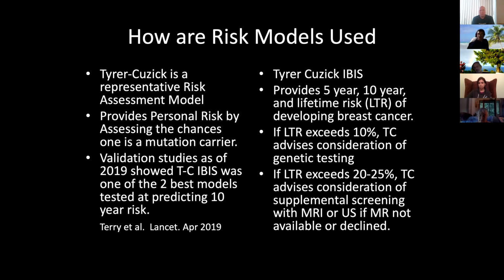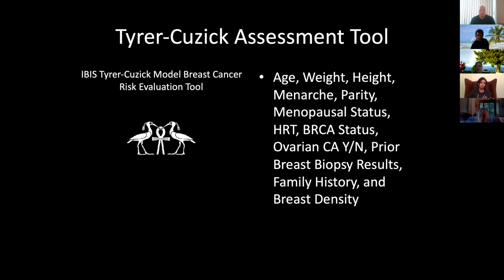If the lifetime risk is over 10%, the Tyrer-Cuzick model advises consideration of formal genetic testing. These tests are now more readily available and are becoming much more affordable over time. If the lifetime risk exceeds 20 to 25%, the Tyrer-Cuzick model advises consideration of supplemental screening with either MR or ultrasound. And ultrasound more often, because MR is often either not available or declined. The model uses a number of risk factor inputs to generate its assessment of risk. These include age, weight, height, menarche, parity, menopausal status, and estrogen replacement therapy, the genetic status of the patient, prior biopsy results, and many others.